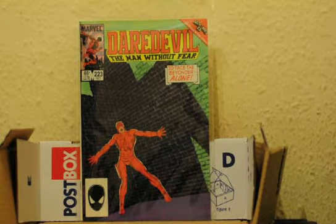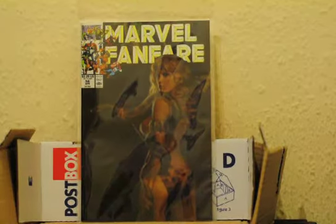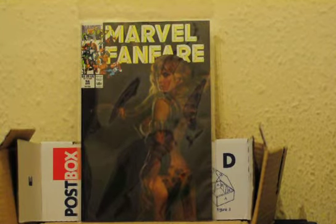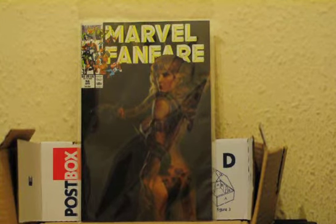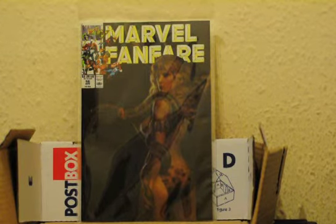Next up we have Marvel Fanfare number 56 with a gorgeous painted cover of Shanna the She-Devil. I basically got that for the cover. It's absolutely beautiful. I've got another couple of those Marvel Fanfare comics with Shanna covers, all painted. Absolutely amazing artist. Unfortunately I don't know who the artist is, but I'm sure I'll be able to find out. But yeah, just got it for the cover really. The story's not too bad inside. It's a story drawn by Carlos Ezquerra.